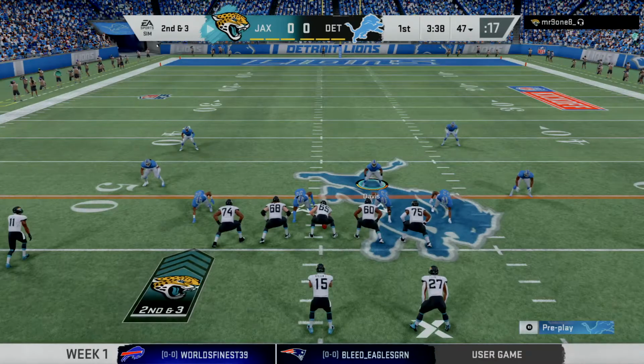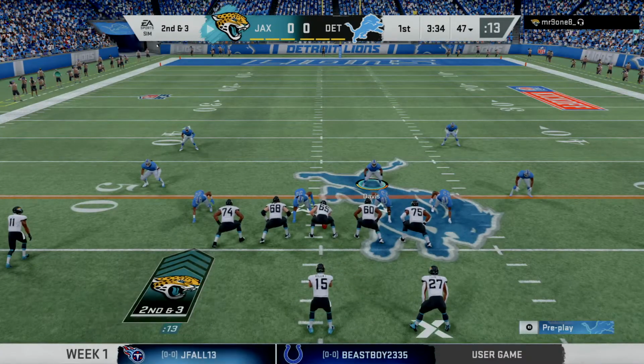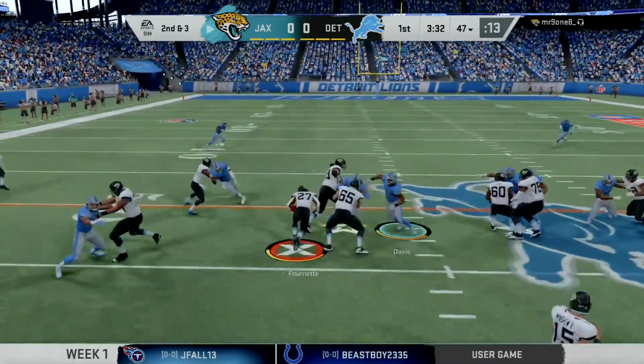Check 3, check 3, check 3. Recon, 132 fighter. On On second down, here's Fournette.